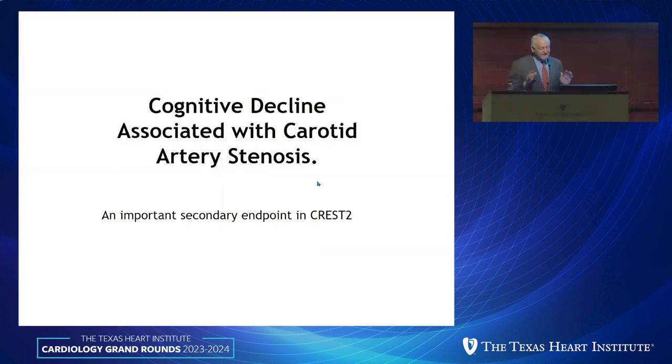Now, finally, I want to just finish up with something which most of you may not know much about, and it'll take me a minute. And that is this important question of cognitive decline associated with carotid artery stenosis. And this is actually an important endpoint in the CREST-2 trial, where we're doing MRI studies and questionnaires on hundreds and hundreds of patients, those who get revascularized and those who do not.